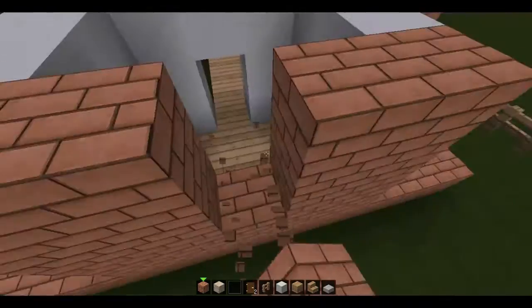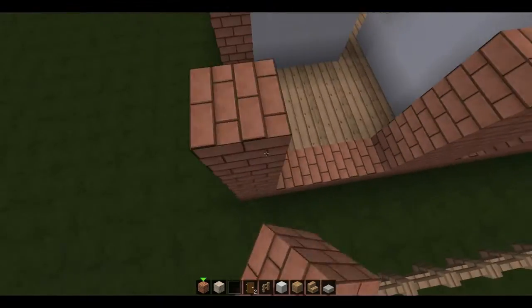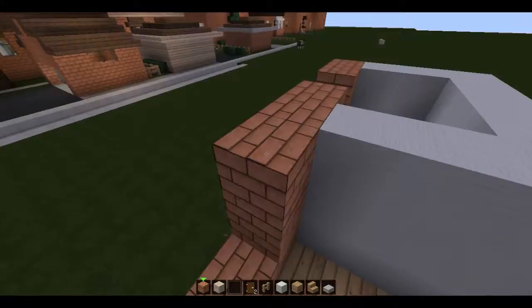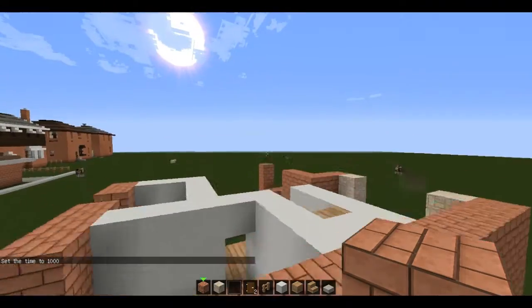And so that's going to be the bathroom. This will be a bedroom. It's all working out pretty well, it seems like. Except I need to use that again. There we go.